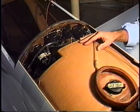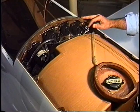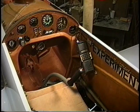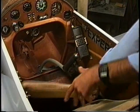Now that we've looked at the fuel tank, this is the back side, of course, of the instrument panel. There's nothing much to say about it. We'll show you the front side in just a second. All right, here we are in the cockpit. Let me take the seat out so we can take a good look in here.